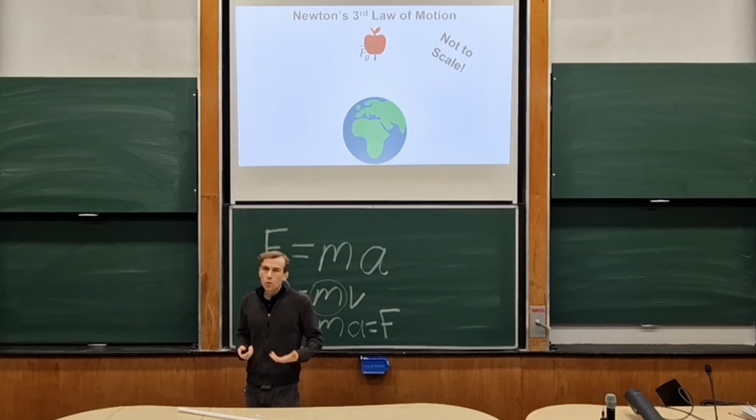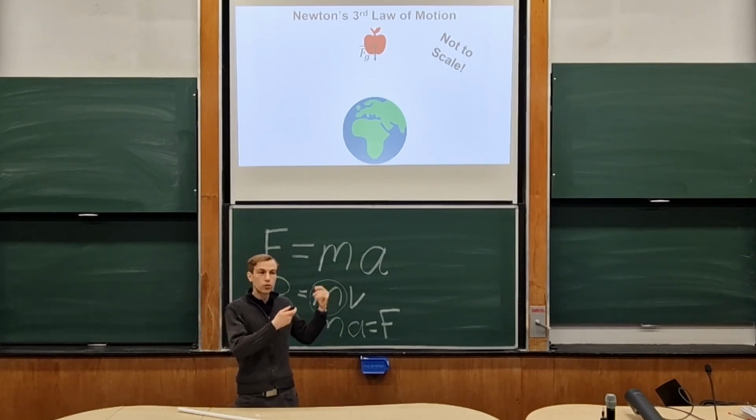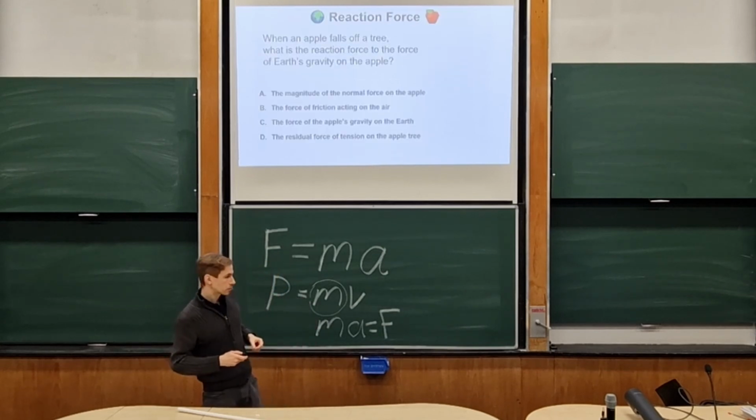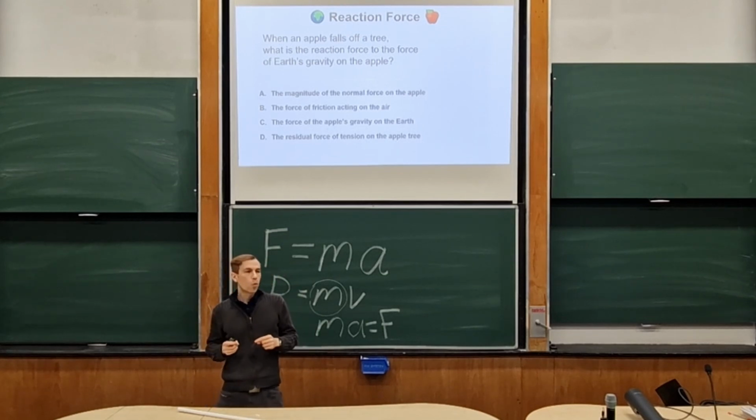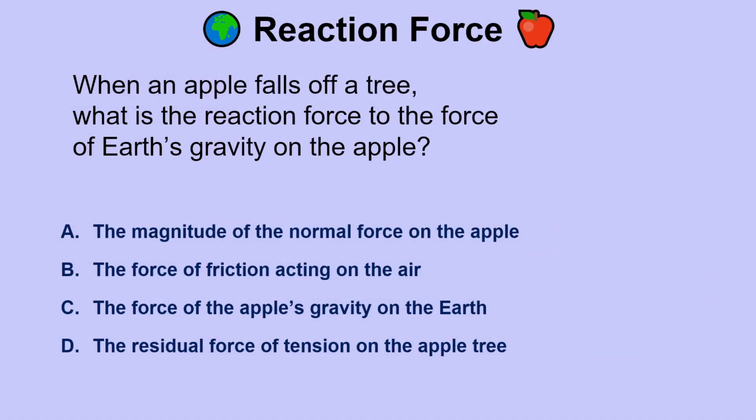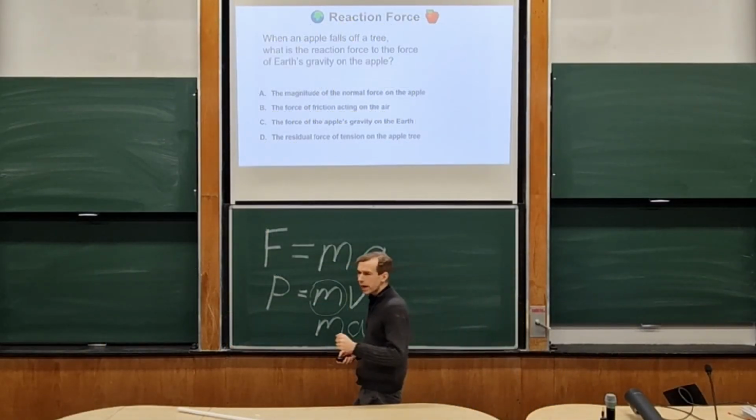Let's start by thinking, what's the reaction force to the force of Earth's gravity on the apple? So we've got this question here. We have several different options. See if you can find the correct reaction force to the force of gravity on the apple. Now, if you're not sure about this one, remember that the reaction force is always the same kind of physical force as the action force. So think about what kind of physical force is pulling the apple down. The reaction force has to be the same physical kind of force.